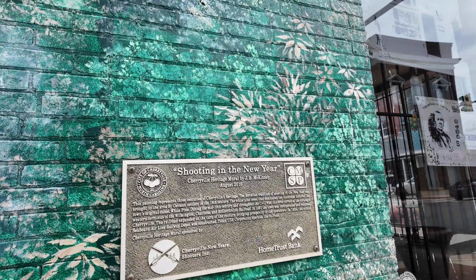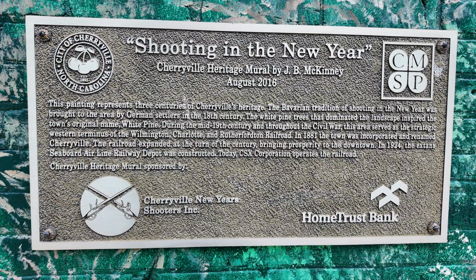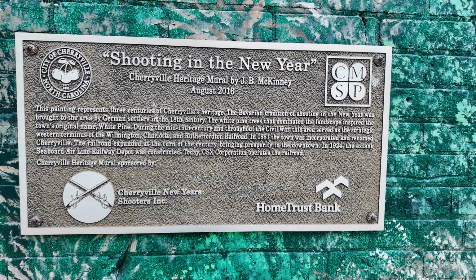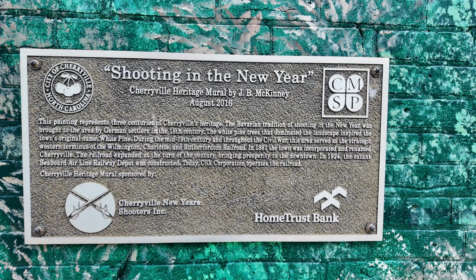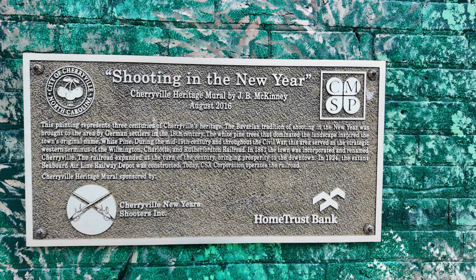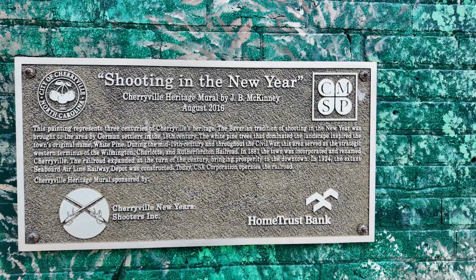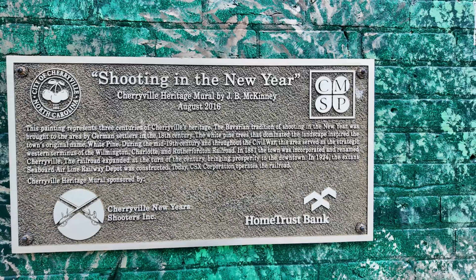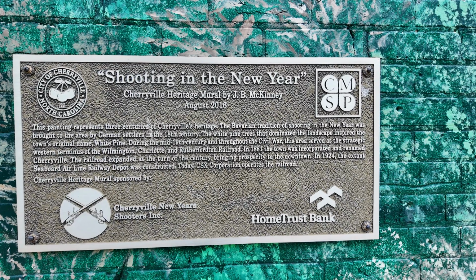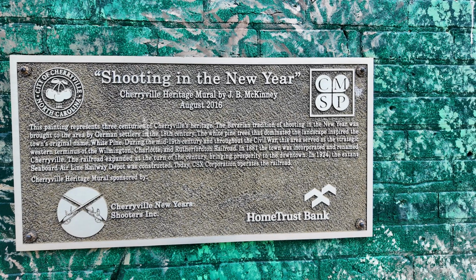mural right here. And the name of the mural, they got a placard right here. It says "Shooting in the New Year." And this painting represents 3 centuries of Cherryville's heritage. The Bavarian tradition of shooting in the new year was brought to the area by German settlers in the 18th century. The white pine trees that dominated the landscape inspired the town's original name, White Pine. During the mid-19th century and throughout Civil War, this area served as the strategic western terminus of Wilmington-Charlotte-Rutherfordton Railroad.